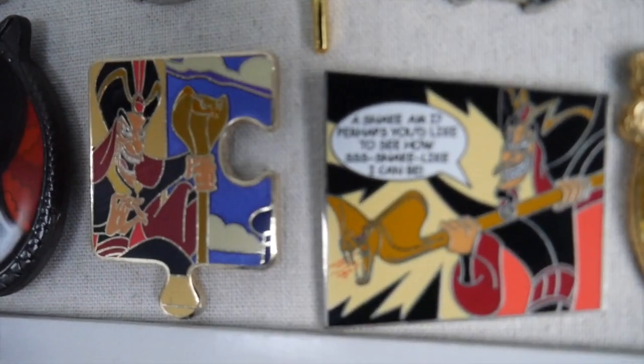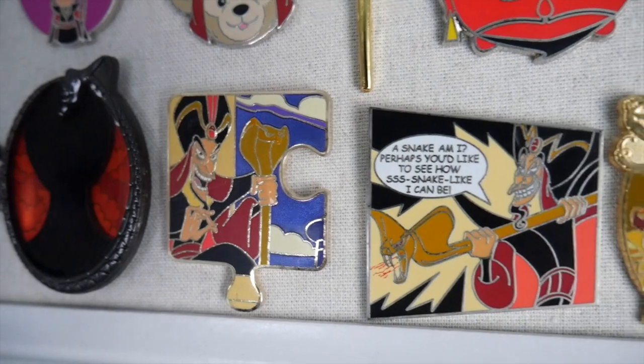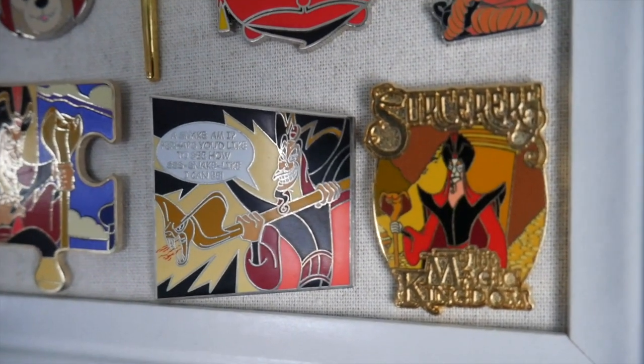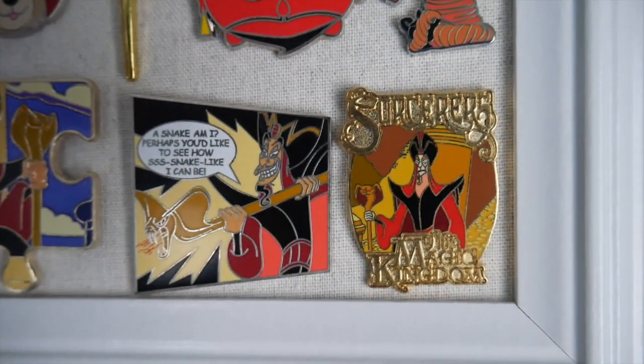His comic strip says, "A snake am I? Perhaps you'd like to see how snake-like I could be." I should actually move that next to those snake pins. And then this one says, Sorcerers, the Magic Kingdom. There's no year on that one, but I thought that one was really fun.